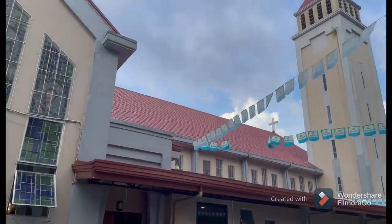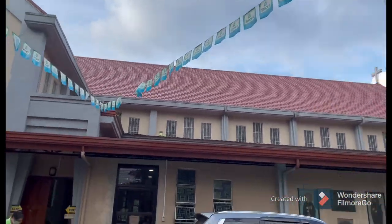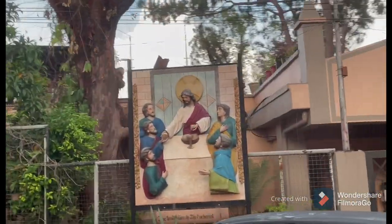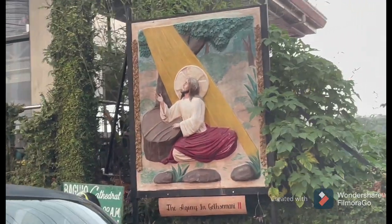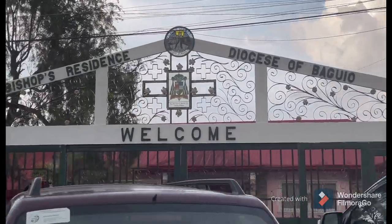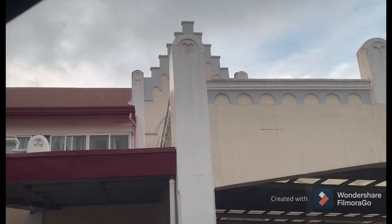So St. Joseph Parish Church is located in Pacdal, Baguio City. This church is said to be Gothic inspired. Its stained glass windows illuminate the church's interior, which looks amazing. You'll also find an image of the Immaculate Heart of Mary, and on the other side lies the church's patron saint, St. Joseph the Worker.